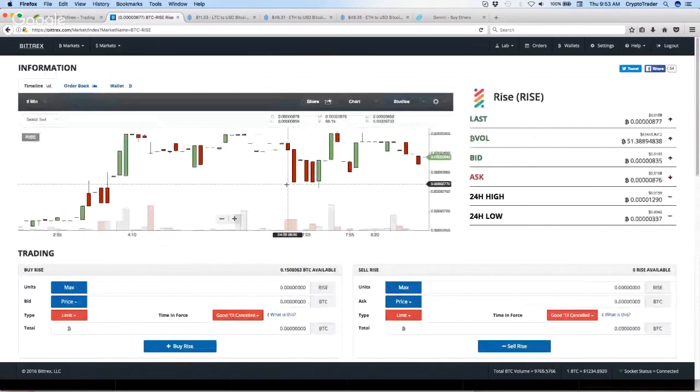The chart on Bittrex, it's horrible. I mean, it's great they got a charting system, but it's not that great.